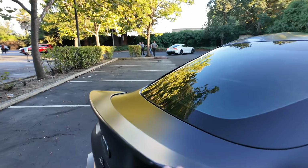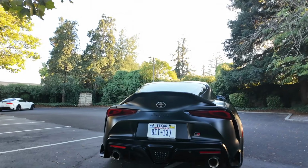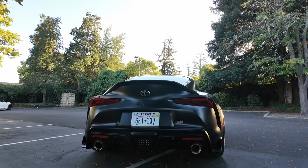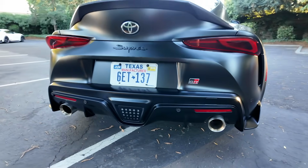Now this also comes with a carbon fiber ductile spoiler on the trunk lid there. You'll notice the Supra badge is blacked out. There's the dual exhaust along with all the parking sensors, and then a gloss black for the entire lower diffuser there.